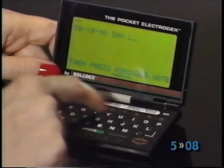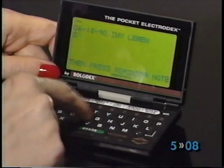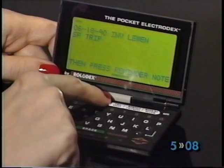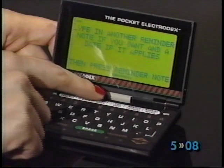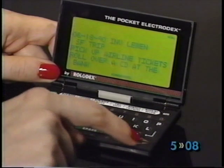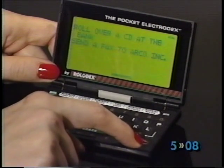While entering information, leave the last character of each line blank by pressing the Return key before reaching the end of the line. The Pocket Electrodex will automatically indent additional lines when the entry is stored. Indentations separate your files for easy viewing. Let's recall the reminder note we just typed by pressing the Reminder Note key. As you can see, the second line has been indented one space. By pressing down a line repeatedly, additional reminder notes that I previously stored come to view.